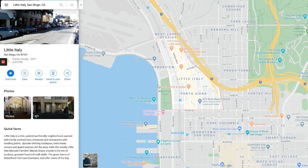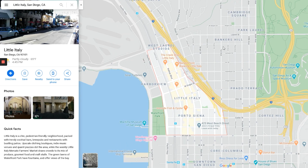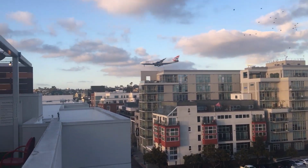You're kind of set between, on your way to the airport, next to the harbor, and bordered on the other side by the freeway. But I have to say, when you're in Little Italy, you really don't feel like you're in the city. You don't feel like you're in downtown San Diego. Part of the reason is you don't see any of the high-rises that you'd see in the city because of the proximity to the airport.